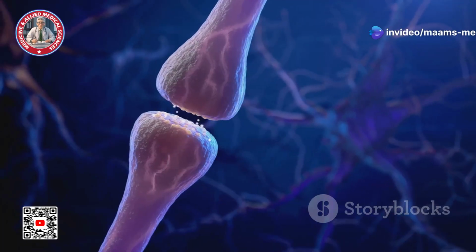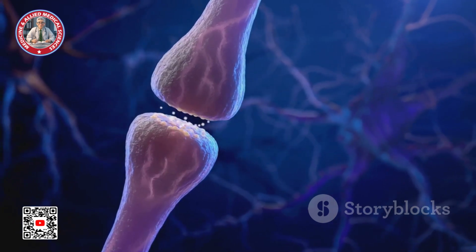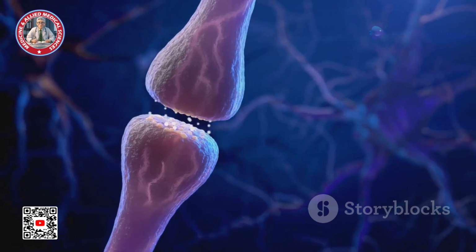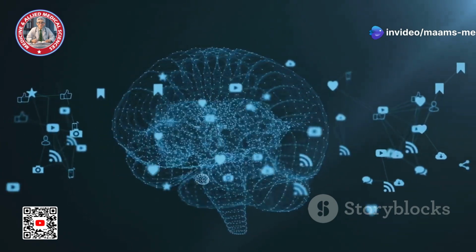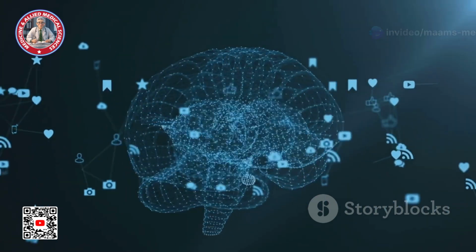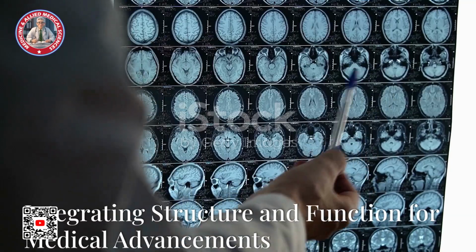Neurotransmitters diffuse across the synapse and bind to receptors on the neighboring neuron, initiating a cascade of events that can either excite or inhibit the receiving neuron. This intricate dance of electrical and chemical signaling allows for rapid and precise communication between neurons, forming the foundation of all our thoughts, emotions, and behaviors.